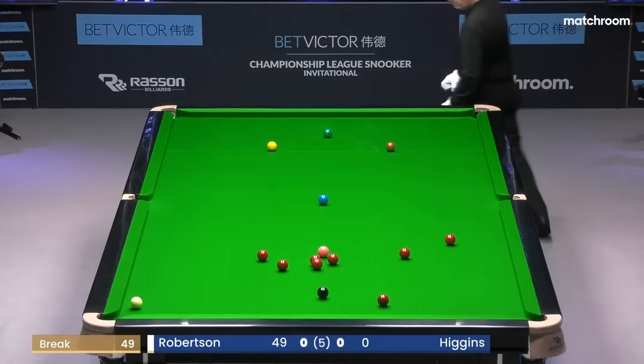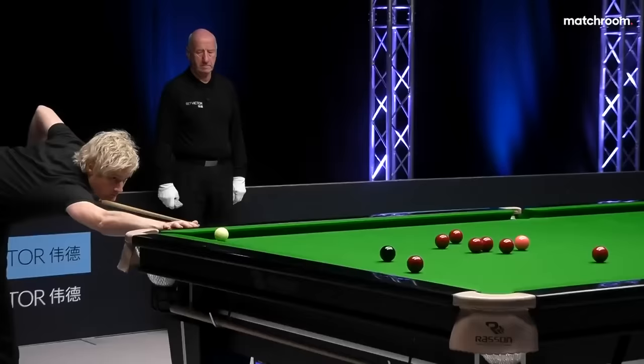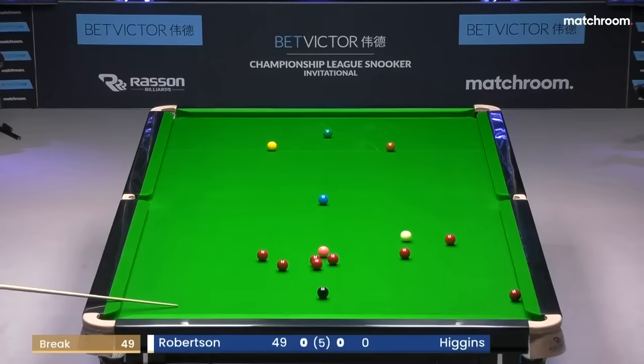Robertson there missing his intended cannon, 49, but I think he might be on a red anyway, which is really tough. Yeah, and it's a must get where the ball's at. The counter-attack is on if he doesn't get it. Neil Robertson, 49. And it was close, but it's not there.